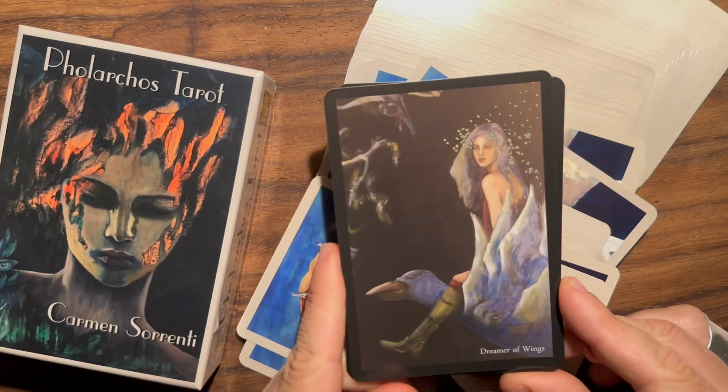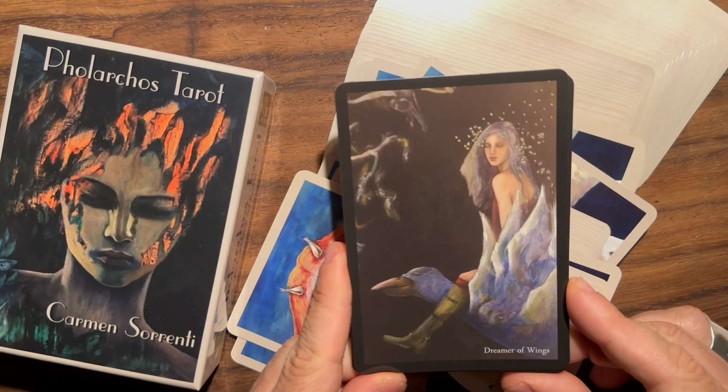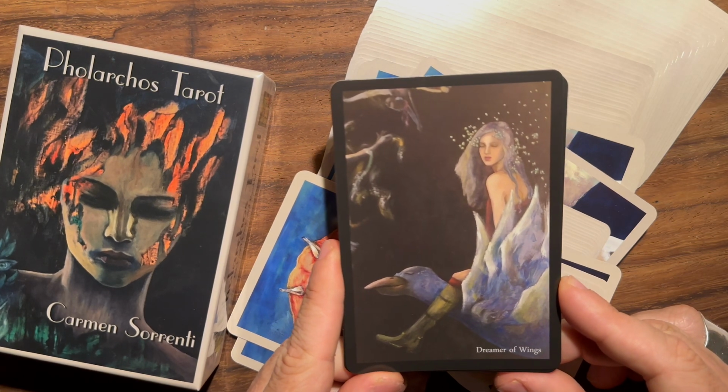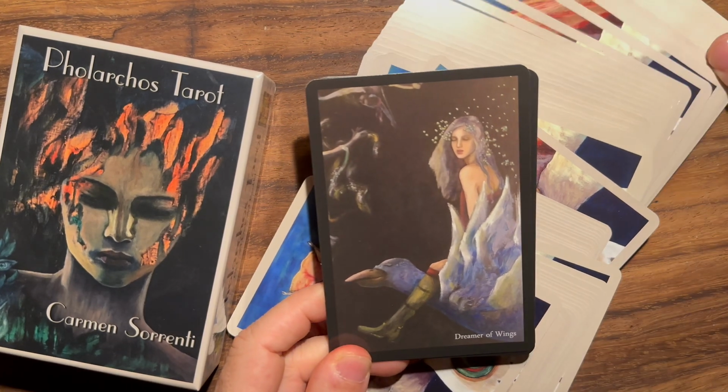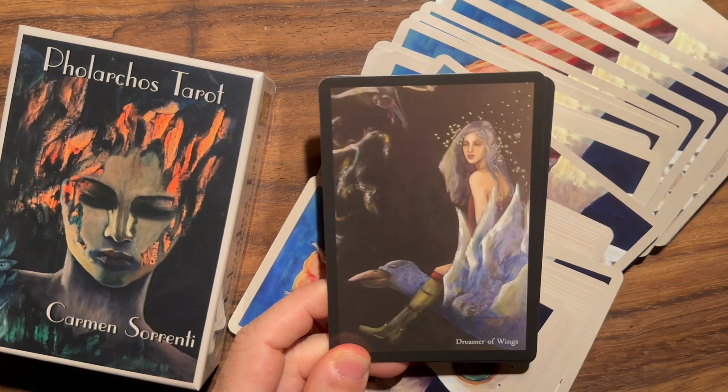Here we go again with those dark colors, right? This is Dreamer of Wings, and these are some of the names that she has changed for some of the cards. Let's pull some other ones.